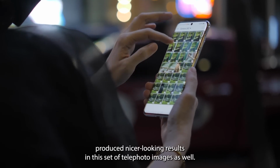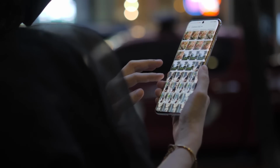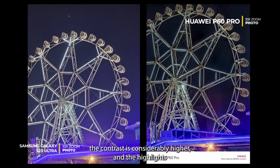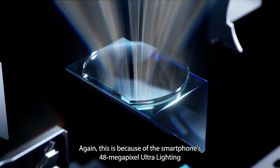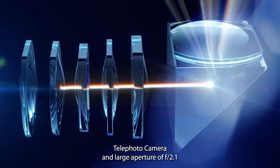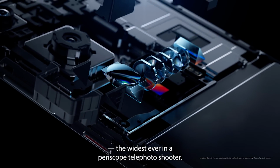Huawei's top-end phone produced nicer-looking results in this set of telephoto images as well. The sharpness is just right, the contrast is considerably higher, and the highlights look better. There's less noise and visible color fringing too, particularly from the bright purple lights below the Ferris wheel. Again, this is because of the smartphone's 48-megapixel ultralighting telephoto camera and large aperture of f2.1, the widest ever in a periscope telephoto shooter.